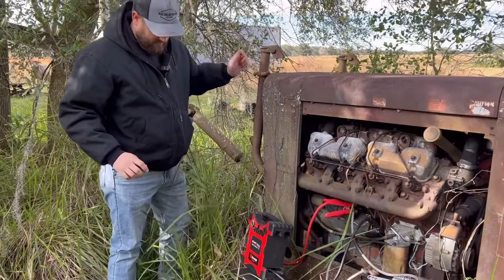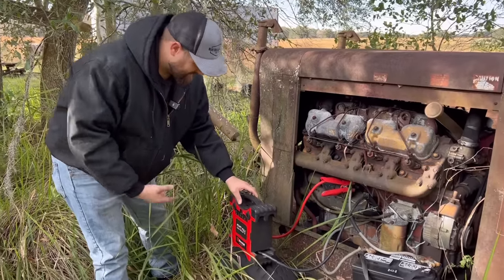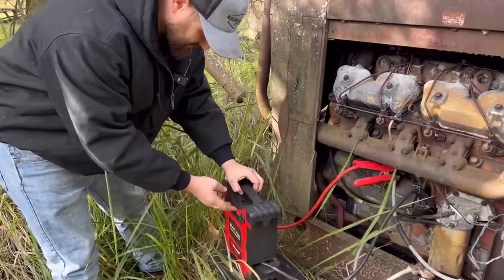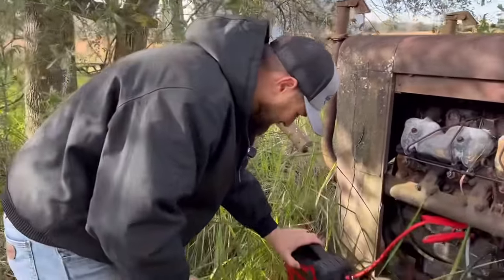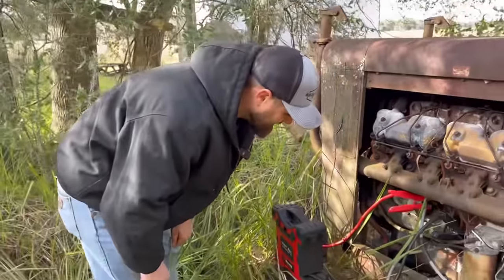Whoa! What the heck was that? Sounded like the battery box. I think we just blew up our jump box. It literally just turned off. All right, we cannot destroy our jump boxes. Oh, no. What the heck? It's not reading anything. Nothing.